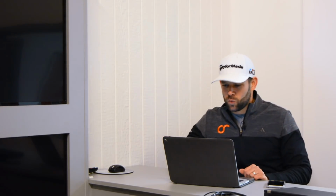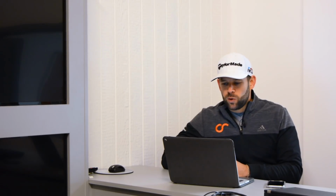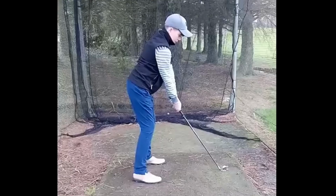So the first swing was from Arden, and he sent me this via Instagram. He asked me to have a look at his swing and give him some ideas on what he might want to work on going forward. So you can see Arden on the screen there. Let me just put a couple of little reference points, just so we can use these as we move through the swing.